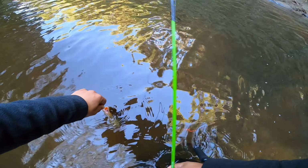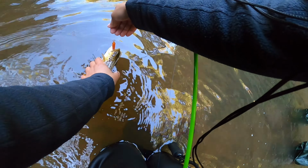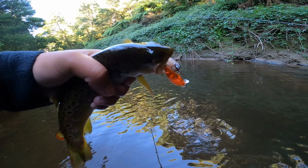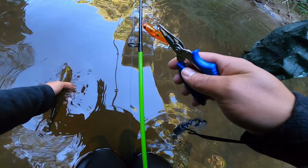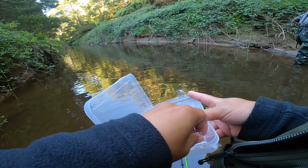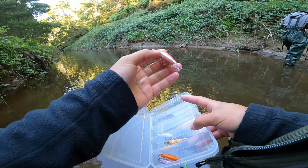What I'll do is I'll put me rod down here. We won't get a photo of this one, she's only small. Look at that, beauty. Lure in the gob. There you go. All right guys, we'll let him go. Quick and easy. So that's two complete. Orange and purple. Donut lure goes on.